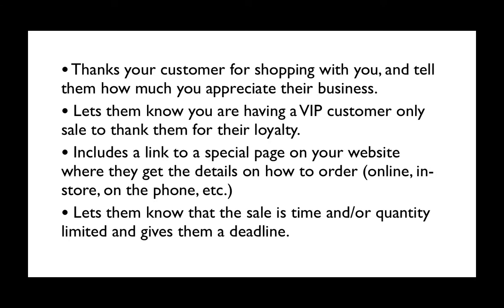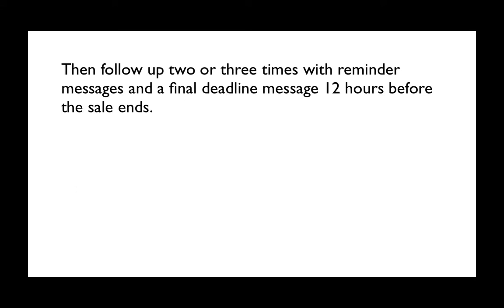If your email follows these 4 steps and you make them a really good offer, an irresistible offer, you'll be amazed at how many sales come in. And then you follow up 2 or 3 times with reminder messages and then send them a final deadline message 12 hours before the sale ends. And you'll find this final deadline message will really give your sales a boost.